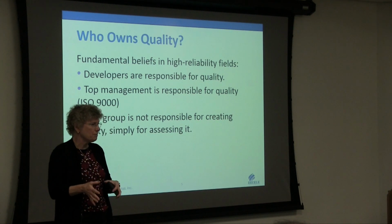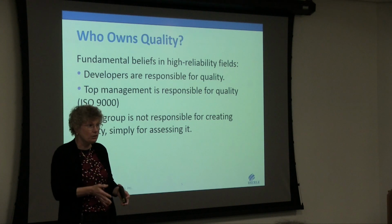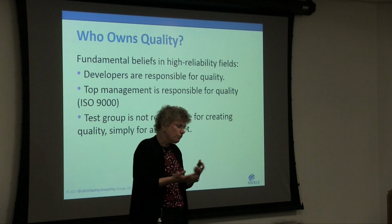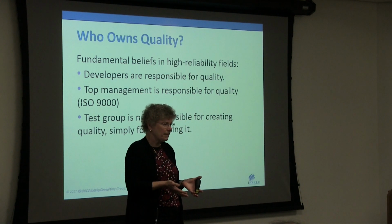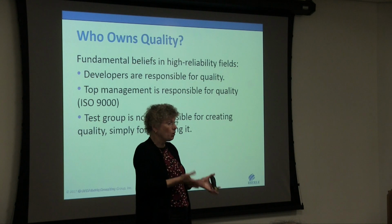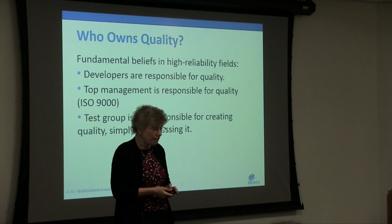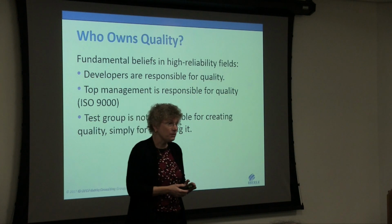If there was a test group, it was clear their responsibility was assessment, and good, solid, thorough assessment. Good information coming back from that test group, and information you could rely upon. So figuring out how to estimate how many more unfound defects there were, and that was commonly done. That was an expected competence in a test group, to be able to estimate unfound defects.